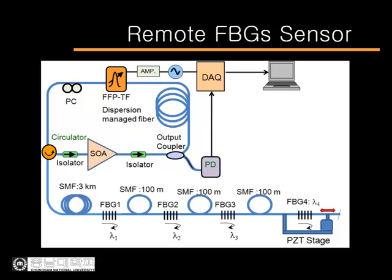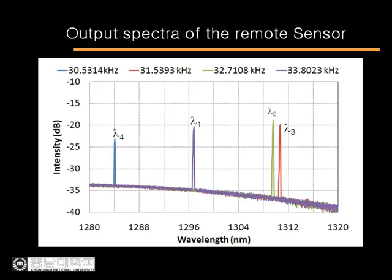So if we change the frequency to the Fabry-Perot laser diode tunable filter, then the operating wavelength we can change. So according to the applied frequency to the Fabry-Perot filter, only one wavelength we can find, lambda 1. In the case of lambda 1, the applied frequency is 33.8 kHz. On the other hand, in the lambda 3 case, the frequency is 31.53 kHz. So only one wavelength is lasing at each frequency. So we can find some position.